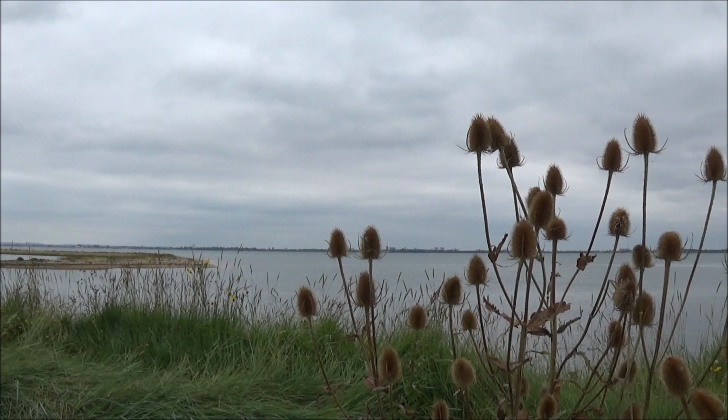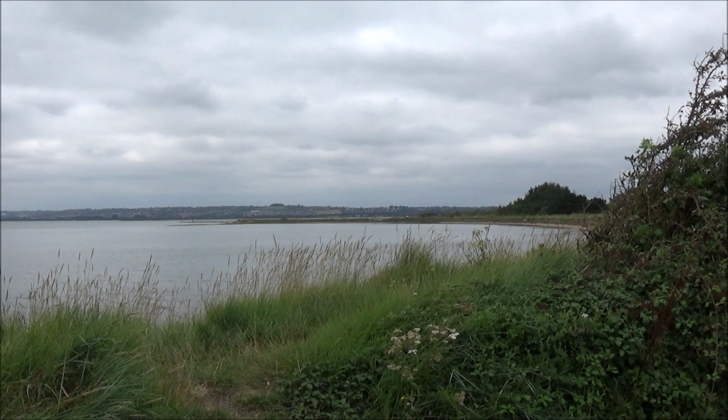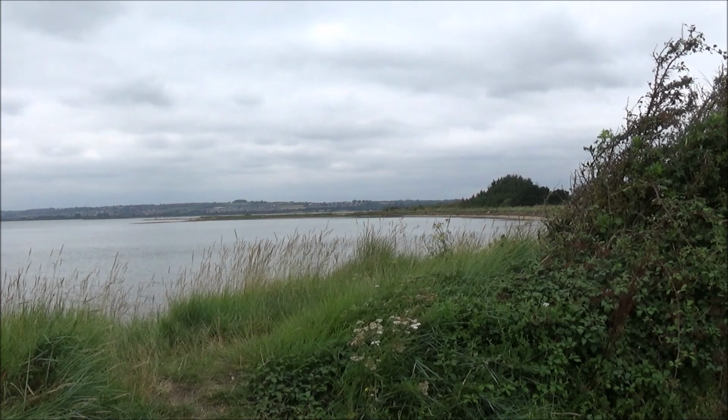I can see also over this way, there were salt pans a little bit further up, and salt has been an industry on the island since the 11th century, although no more. There's also oyster beds there.